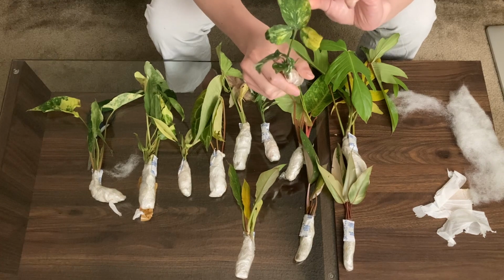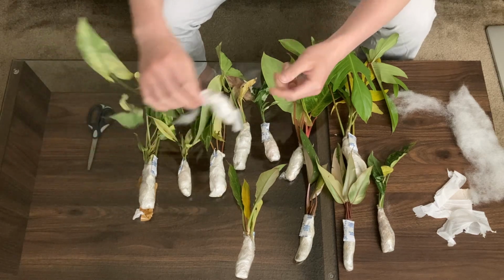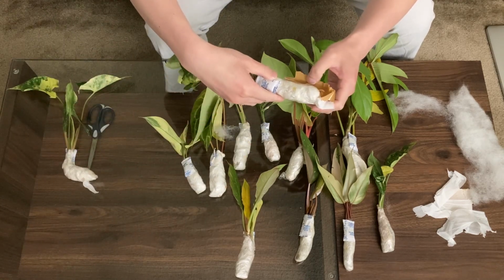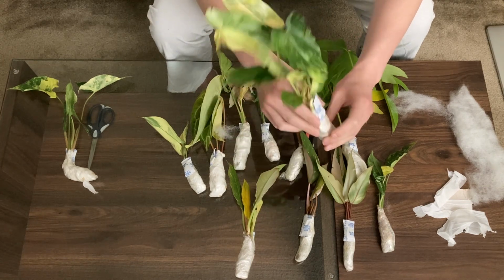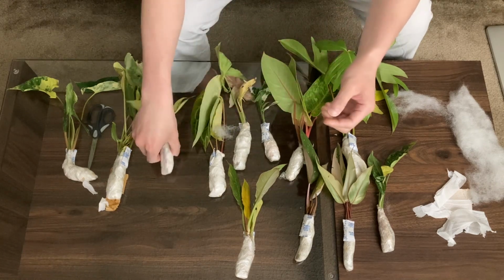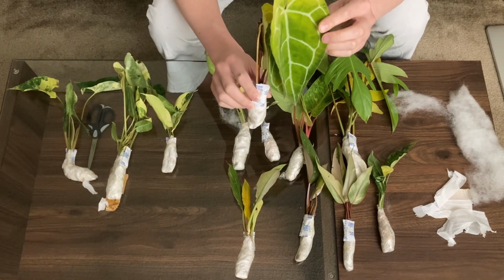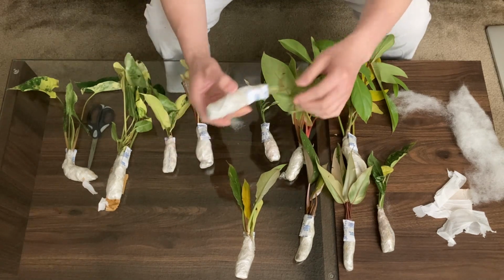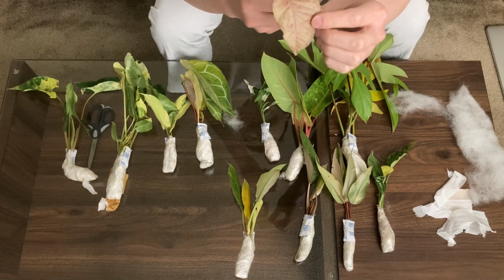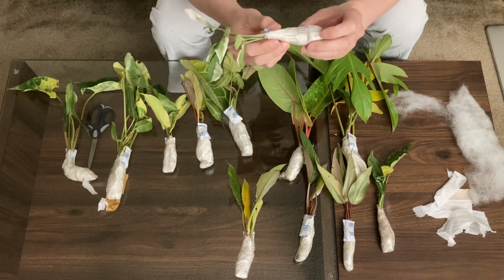I'll just go over everything since I didn't realize there were labels here. This one's Syngonium aurea, Philodendron Burle Marx variegated. This one's a Philodendron Florida Beauty. This one doesn't have a label, but we know it's a crystallinum. This one is a Syngonium pink spot. So the pink spots. This one's a Syngonium Starlight.